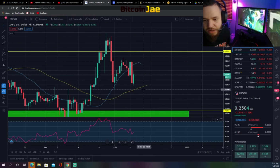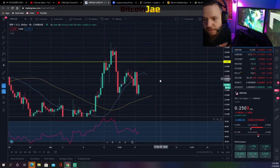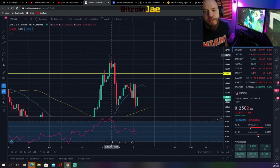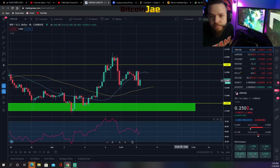Not entering anything below this. Maybe 24.60 the most I'd enter it. Under that I wouldn't enter anything, because then you have the drop down here, and then this green area is your next entry. For a breakout, I'd probably be looking above this. So this is like 26.80. I'd want something above the high, this previous high here, as a breakout entry.